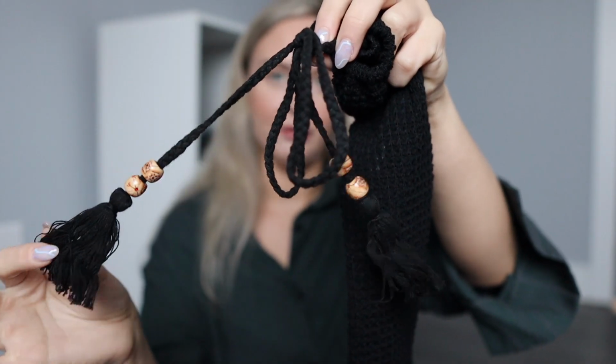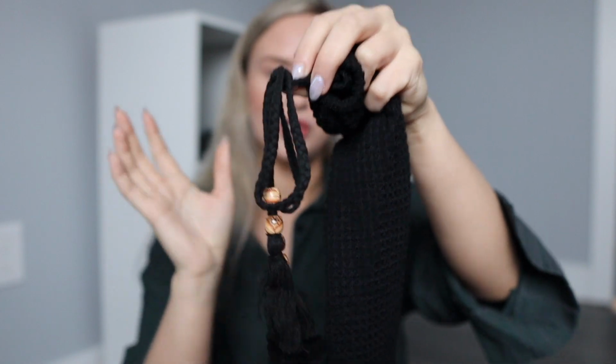I do love that beachy feel that it kind of gives you with that wood circle in the middle. It also has some detail here with the fringes and the beads, which is super cute, but it is a little bit short. So that's something I will say.